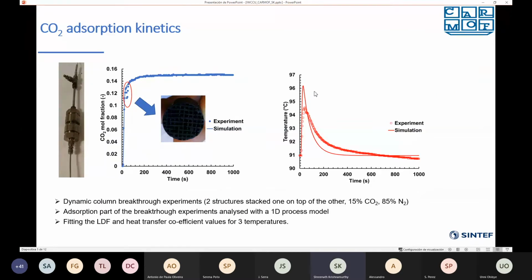Then we used the help of modeling to extract the information on adsorption kinetics for CO2 adsorption in this adsorbent. The way we did it was we modeled the adsorption step using a standard adsorption process model by fitting three parameters. The isotherm parameters were fixed, but we fitted three parameters: the linear driving force coefficient, or the rate constant for the adsorption rate from the gas phase to the solid phase, and the internal and the external heat transfer coefficient values. And as you can see here, you get a good match. But what you observe in the breakthrough is that you have a small kink. I'm not sure if that is very visible here, but it's a very minor kink.